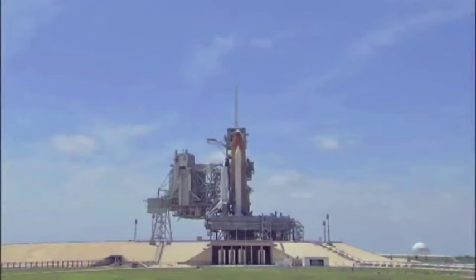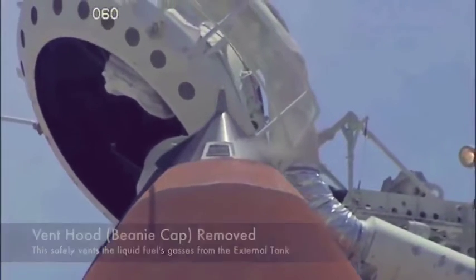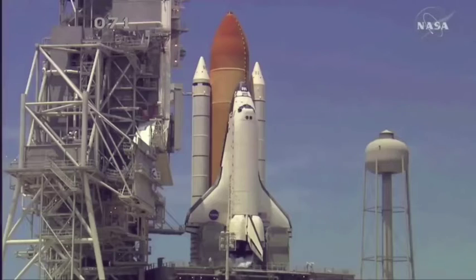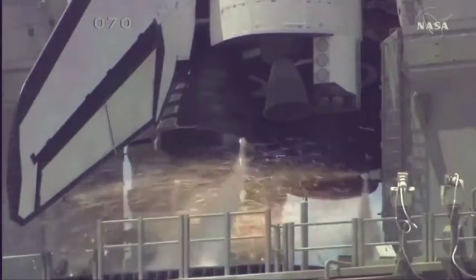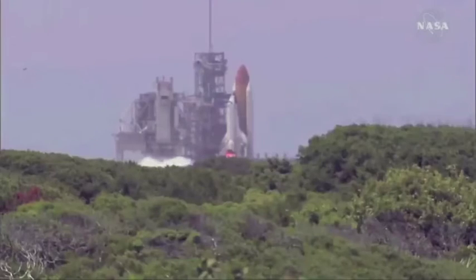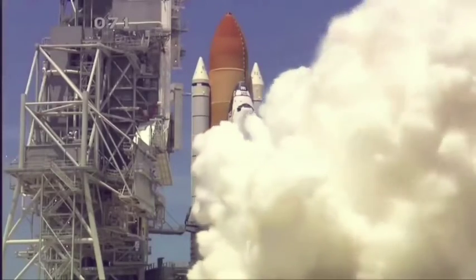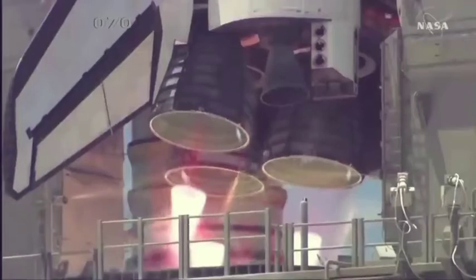T-minus 2 minutes and counting. Atlantis, close and lock your visors and initiate O2. OTC, that is in work. Ground launch sequencer will hand off to Atlantis' onboard flight computer 15 seconds from now. Minus 13, 12, 11, 10, 9, 8. Go for main engine start. 6, 5, 4, 3, 2, 1.